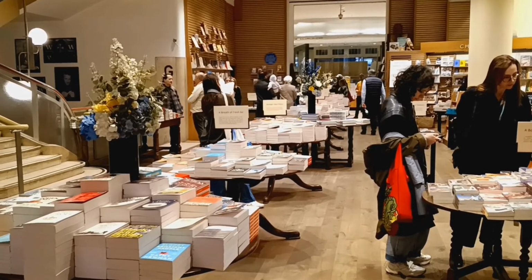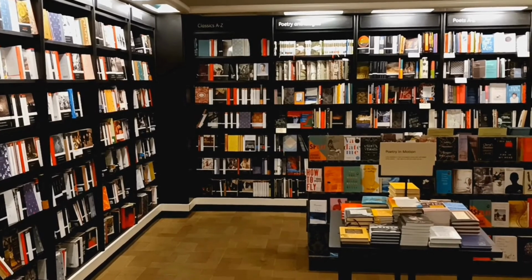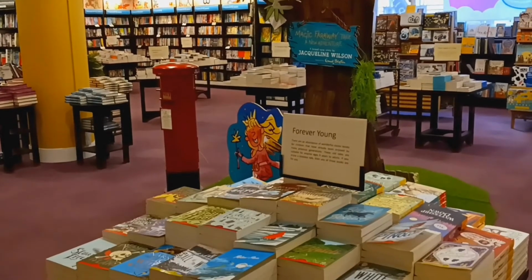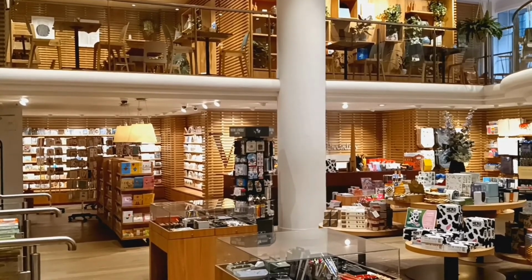I especially love their classic sections. They had a beautiful display of Everyman's Library, of Penguin Cloth-bound classics, and they also had a really nice display of independent publishers like Persephone and like the British Library editions. And so I love this bookstore.